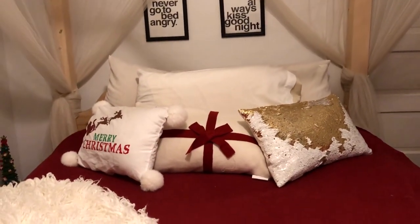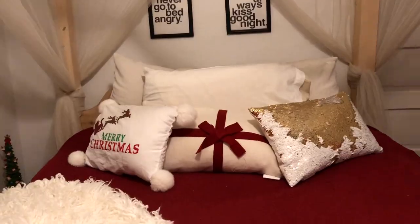I'm still gonna try and get some different Christmas bedding, but as you can see, that's my little DIY pillow I made there.